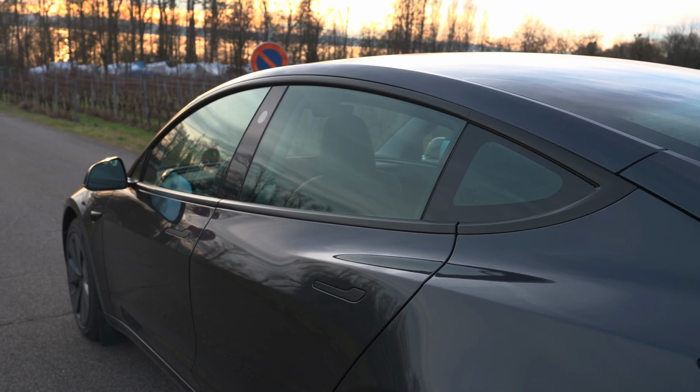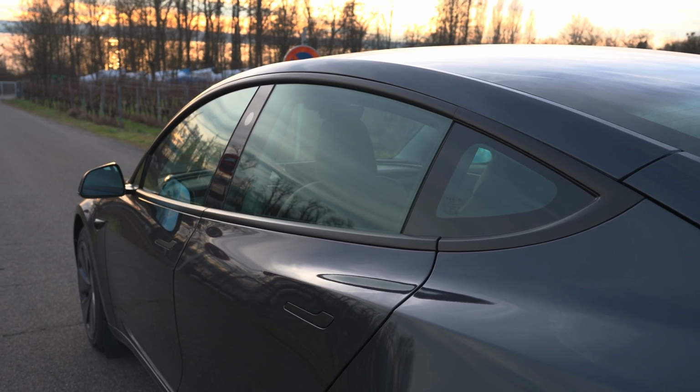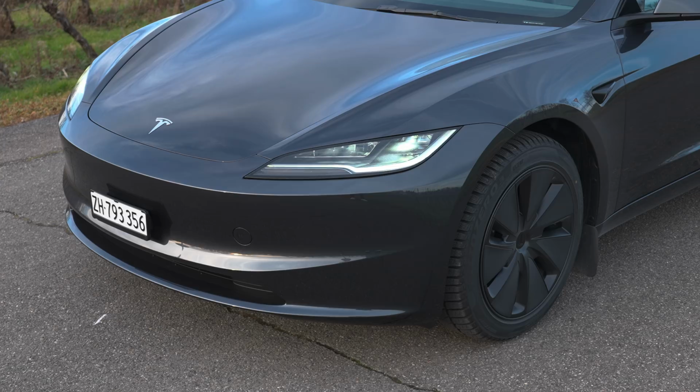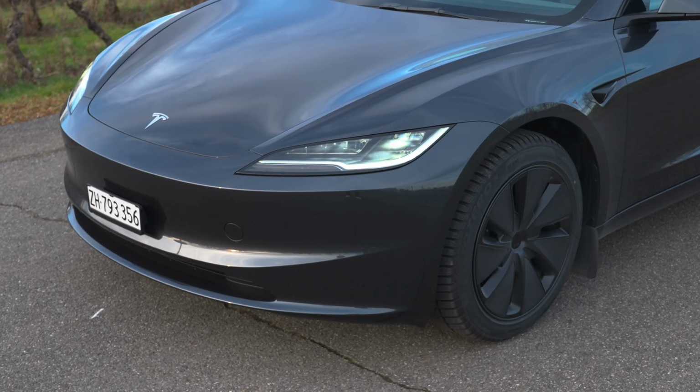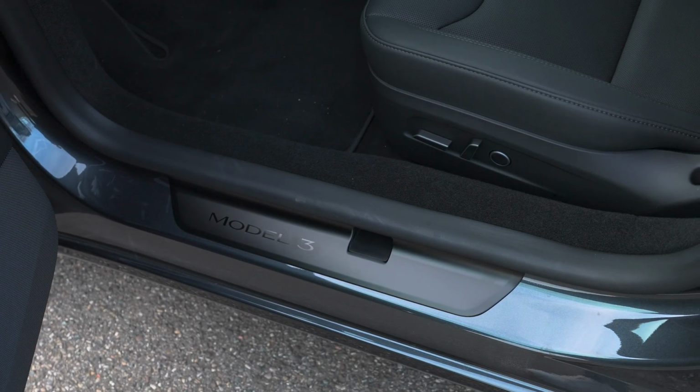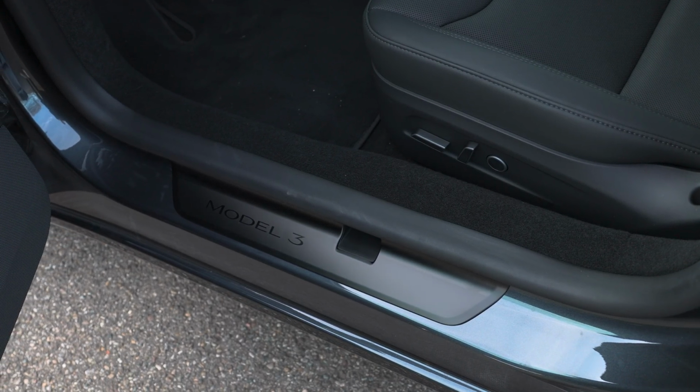First of all, what you have to know is that this Tesla Model 3 rear-wheel drive long range is basically the same as the Tesla Model 3 long range all-wheel drive, the same quality materials, the same technology. The only difference is that it doesn't have the front motor, and of course it's set up a little bit different, so the software is a little bit different.